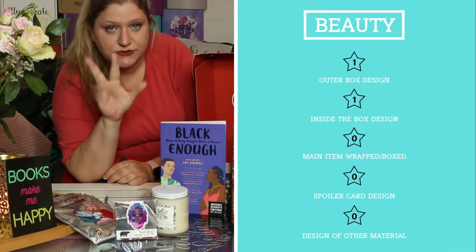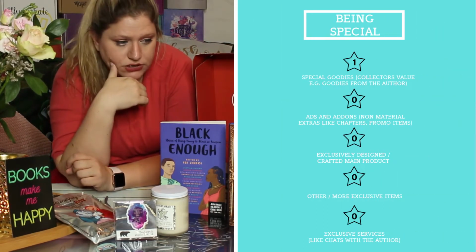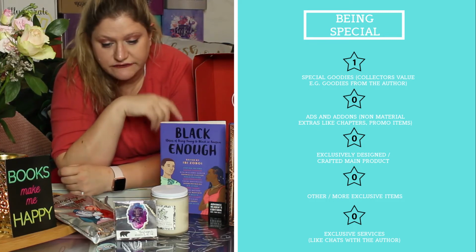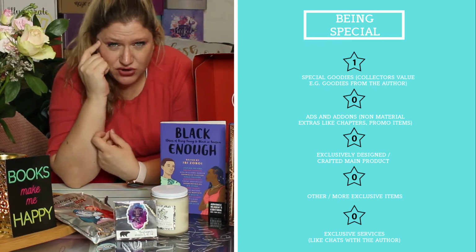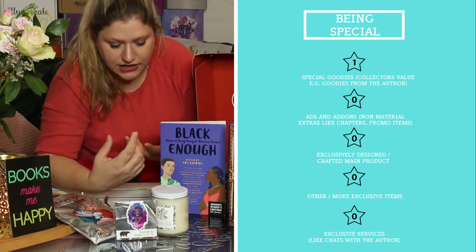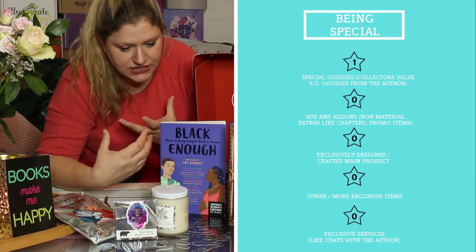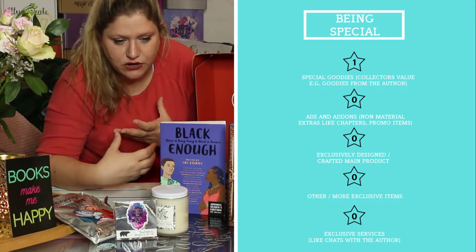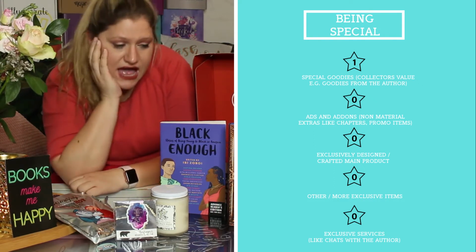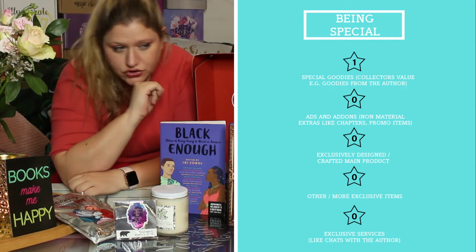So beauty is 2 out of 5 points. Sadly, being special, it only gets 1 out of 5 points. This is mainly because this is a signed first edition, and I'm a little bit disappointed because a bookstore, I believe, could do a lot more here. I am missing things like a letter from the author, or just a note, or just some chapters, some advertising for other books, some teasers, some bookmarks, just some swag. So I believe I just expect a little bit more on that part from a bookstore, to be honest.